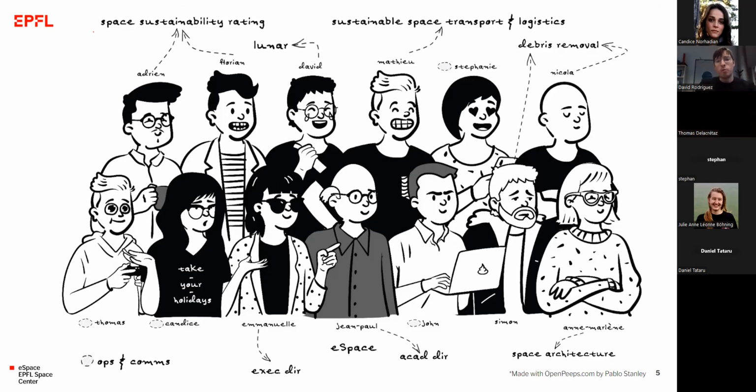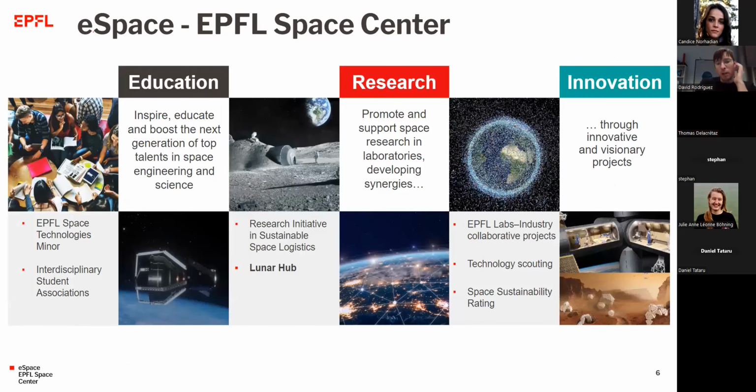And that goes along with what we try to do. We have three main pillars at eSpace: education, research, and innovation. On the education front, we try to inspire the next generation of space talent, and we coordinate the minor in space technologies. On the research side, as you may infer from the spectrum of backgrounds, we have two main lines of research. One is sustainable space logistics. The other is lunar related aspects, which is the one I'm going to talk about more in depth. And often we also work alongside national and international companies, so we have innovation and technology transfer going on.